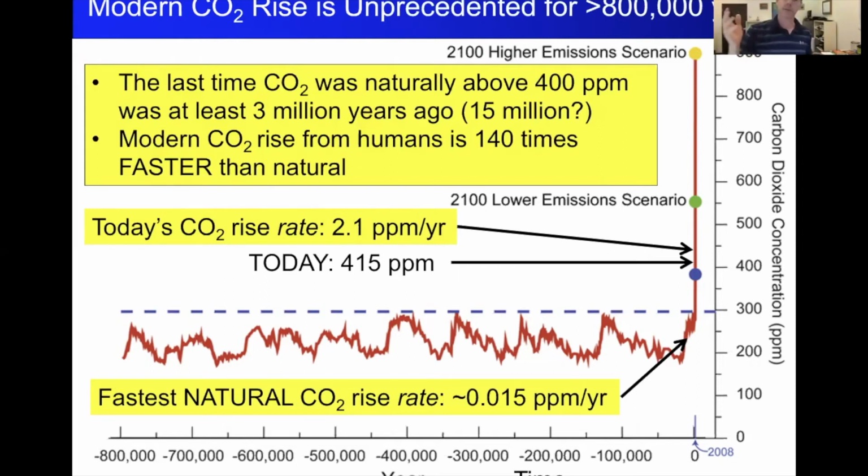Estimates are uncertain because the ice cores don't go that far back. The ice cores are the best way we know CO2. There are some other ways that we can infer it, but they have big uncertainties. And so it may have been as long as 15 million years ago. And then as we keep going up by 2.5 ppm every year, the time since we've last seen that keeps going further and further backwards.